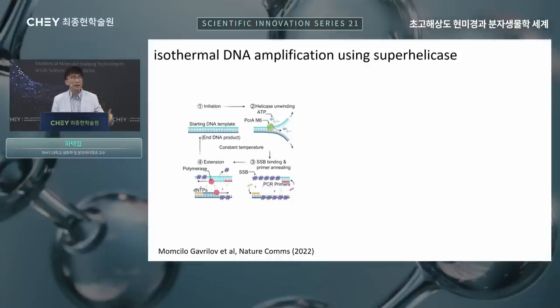But this requires an expensive instrument that can go back and forth between two different temperatures, because to start the next cycle, you have to melt the DNA. But if you have a superhelicase that we developed, we can actually just use a superhelicase to unwind the DNA to start the next cycle.